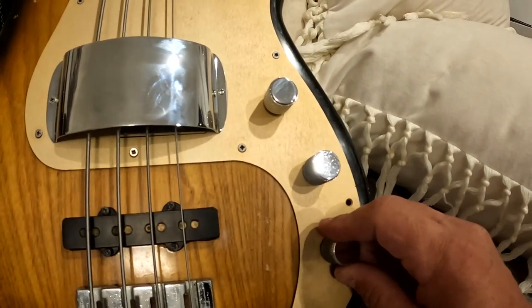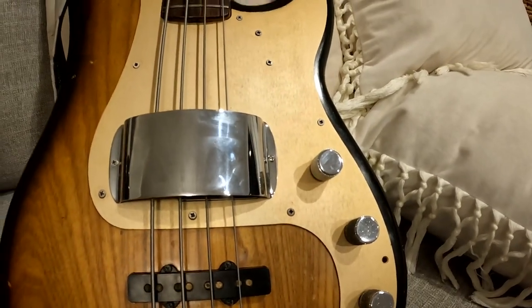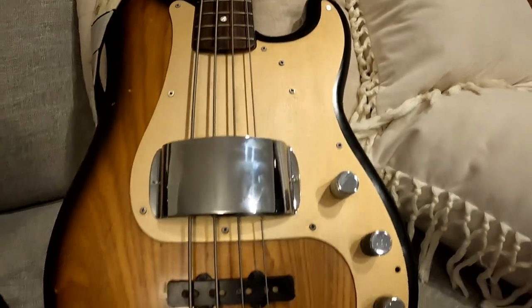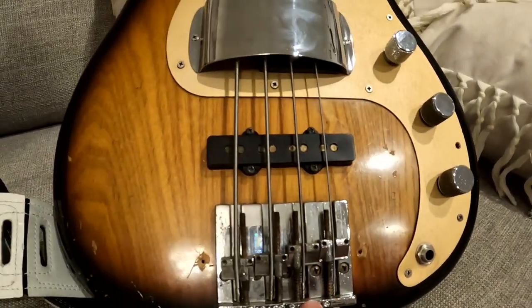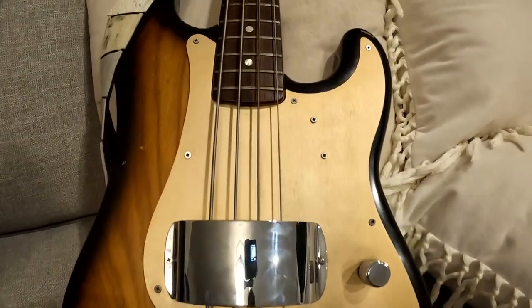It's volume, tone. It has a copper pick guard because I broke the original tortoise pick guard on there. Or no, it was a black pick guard I had on here. I broke that. And then I ended up putting a badass bass bridge in it because I used to do a lot of recording and I needed the intonation to be there and to be good.